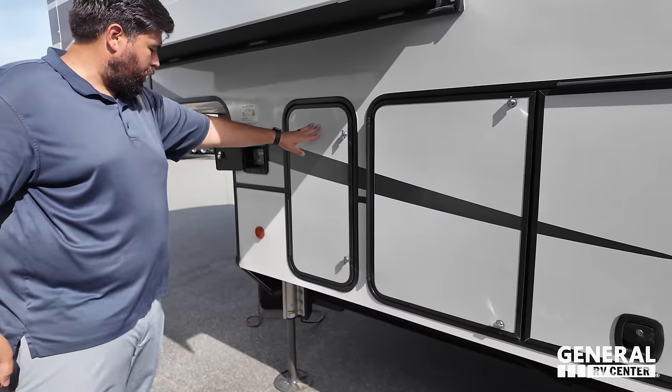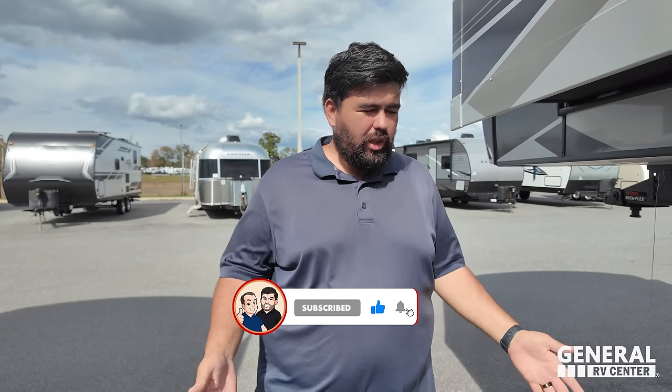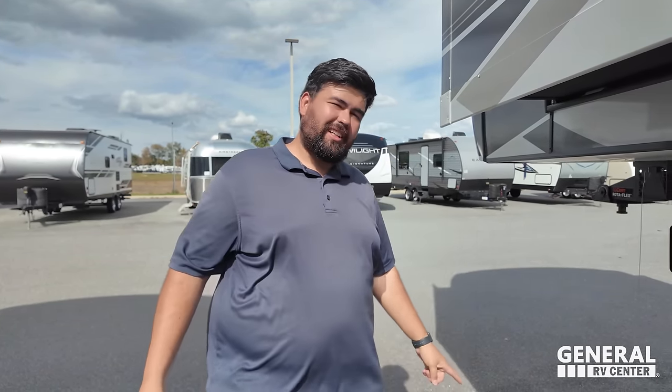Other side of your propane and then your auto leveling right here. I love this. You can see when you're hitching up. So, well, guys, that is the outside. Man, I messed that up really bad. The inside looks even better, Will. Yeah, the inside looks even better. Let's go take a look.